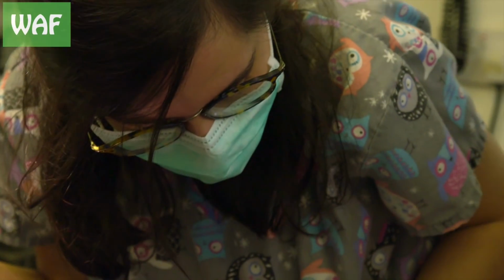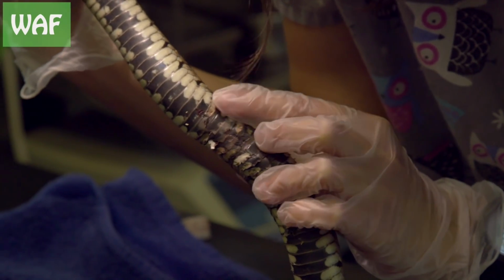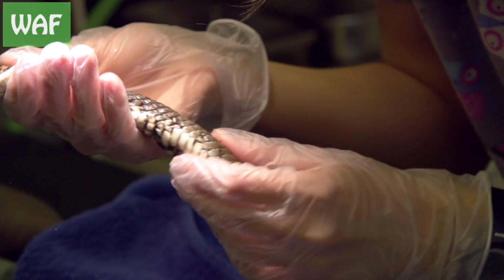Unfortunately, the netting had left its mark. The scales around the area were dried out and scabby, with significant bruising to the body underneath.